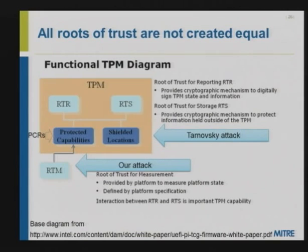And just to show how our work differs from work in the past, past trusted computing researchers like Tarnowski have actually attacked the TPM itself. He used an electron microscope to try to get the keys and such out of the trusted key store of the TPM. We're not attacking the TPM technically, we're actually attacking the vendor implementation of the static root of trust for measurement.